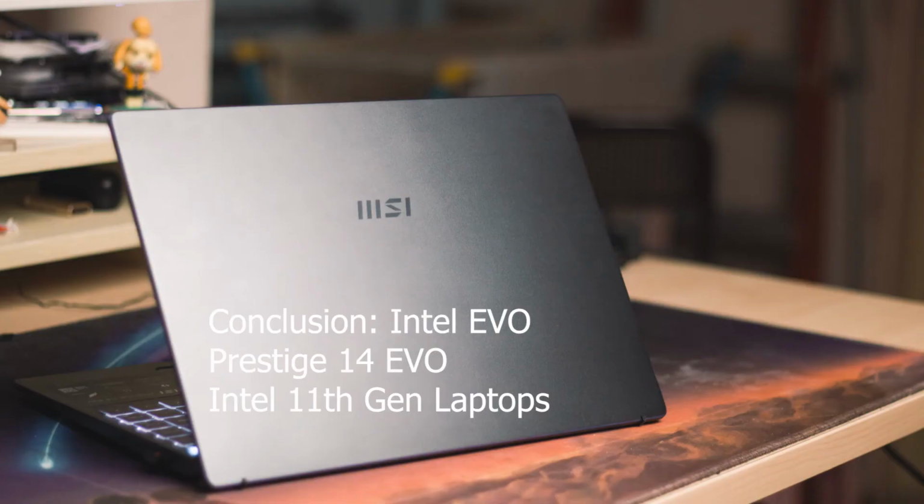You get the best of both worlds because the NVIDIA MX graphics do perform better than this for gaming or rendering, because they have NVIDIA drivers. They usually come out with the i5, and with a lower price tag than this, which is a pretty good bargain, to be honest. So on the value side, the EVO branding is kind of hard to justify.